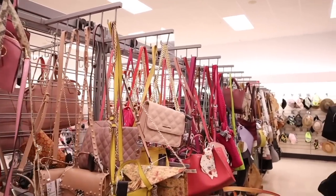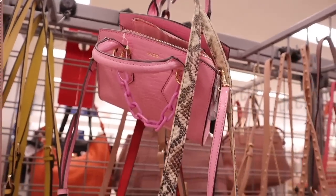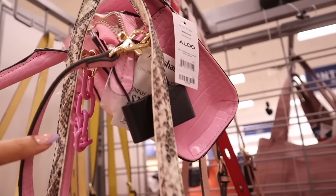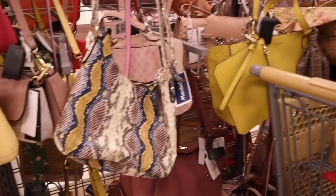So I just made it to the purse section and I found a purse immediately that I love. So a light pink color with a purple chain. It's definitely unique and you can also adjust the strap. So most of the time this brand is, you know, $35. And yes, it is $35. But do you guys like this one too? Definitely let me know. But let's go ahead and see what else I can find.